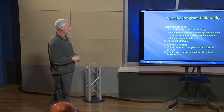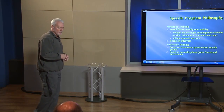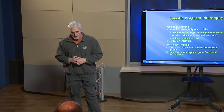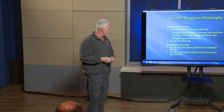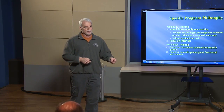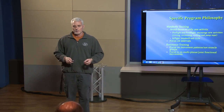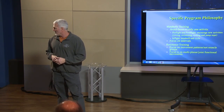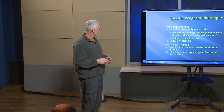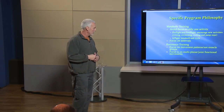Okay, first, we're going to look at specific philosophies. We call it metabolic training. We don't call it aerobic training, we call it metabolic training, cardiovascular training. The reason being is it's not just the aerobic system we're interested in training, we also want to train the anaerobic system. So there are 3 energy systems involved in human movement. You have 2 anaerobic and you have one aerobic. We want to train all of them. And I'll get into a little bit how we do that.